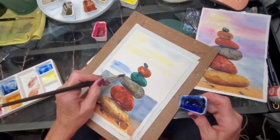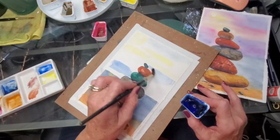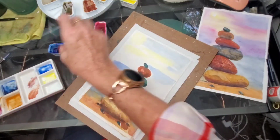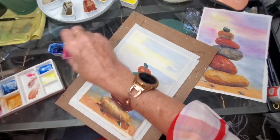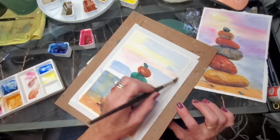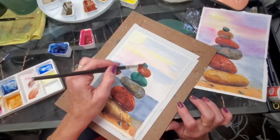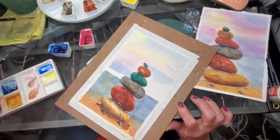See right here where I'm putting this blue in? I go and do it in another area right here, and in the meantime that is staining, and on a dry paper it will stain immediately. So now I go back with my pink trying to hurry, and I find that it's already too late. Now watch as I come down, you'll see that I've already stained. See, it doesn't even mix.